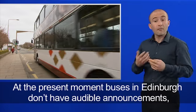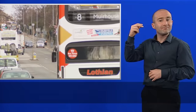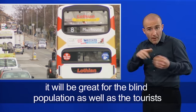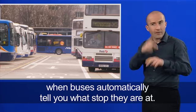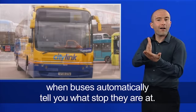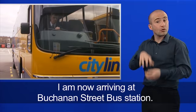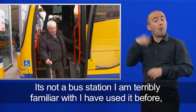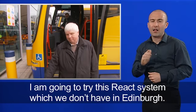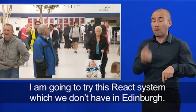At the present moment, buses in Edinburgh don't have audible announcements. It will be great for the blind population as well as the tourists when the buses automatically tell you which stop they're at. I'm now arriving at Buchanan Street bus station. It's not a bus station I'm terribly familiar with. I have used it before, and I'm going to try this React system which we don't have in Edinburgh.